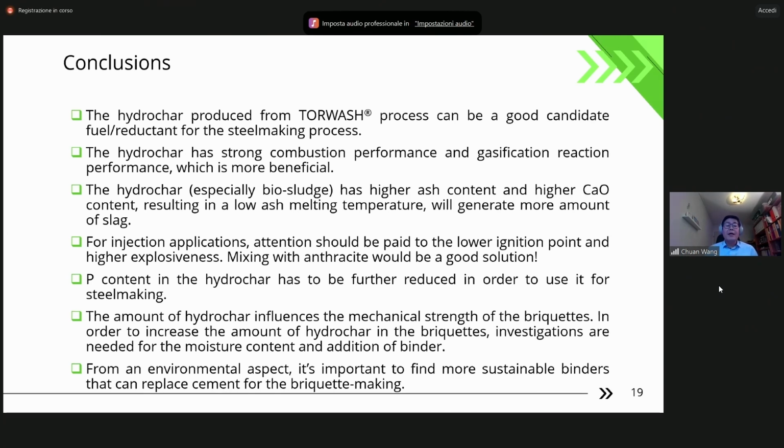However, you can see that the hydrochar, especially the Belt-large, has high ash content and also high CO content. That will influence the process, and we may generate more slag, which will potentially have some problems. So that would be good to be considered, and it would be really good if we can remove more ash content. So that is one point.